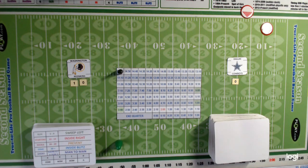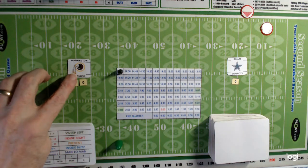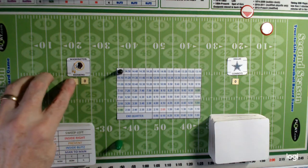Hello everyone and welcome to Texas Stadium for Week 1 Monday Night Football in the 1985 season replay, and the Washington Redskins, yes that is the Washington Redskins, are leading the Dallas Cowboys 10-0.